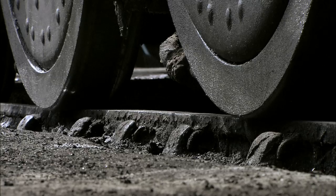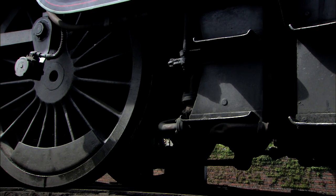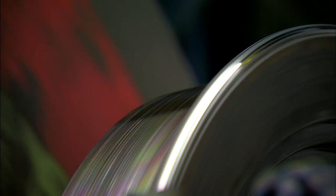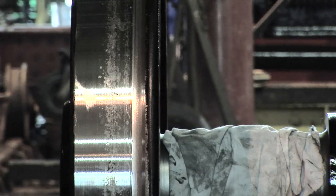I'm the first port of call to decide what needs to be done as regards to repairs to the wheels. It takes a week or two to dismantle it to be able to get the wheels out. When the decision is made to retire, the old tyre is cut off, and essentially it is cart horse engineering. You machine a new tyre, warm it up about 150 degrees centigrade, and it is shrunk on.